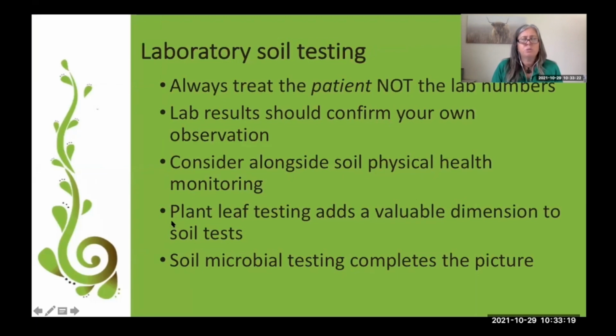It's like if you went to a doctor and they never ever physically saw you, they only saw your blood test. They might miss stuff. They might not take your pulse. They might not listen to your heart. They might not look in your eyes to check that you're okay. If they were just looking at your blood test, they might not diagnose effectively. And it's the same with our soil test.